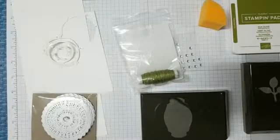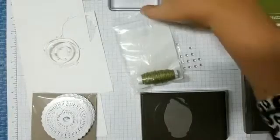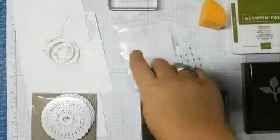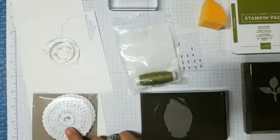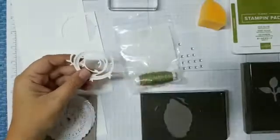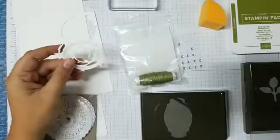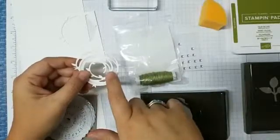Alrighty. So we've got all this happening. I have Old Olive Twine. I've got the frosted epoxy dots. I have some doilies. I have already cut out, out of the Swirly Bird Thinlits, the, I call it, the barbed wire nest.